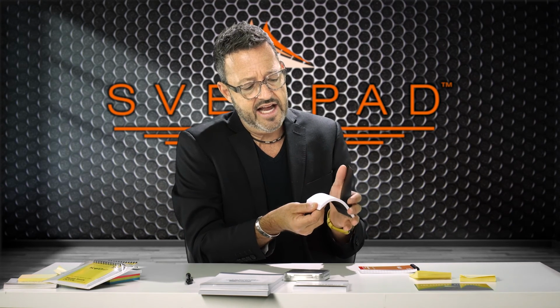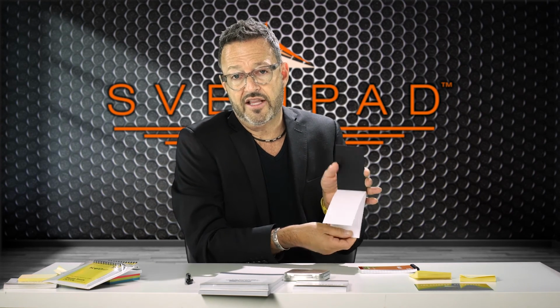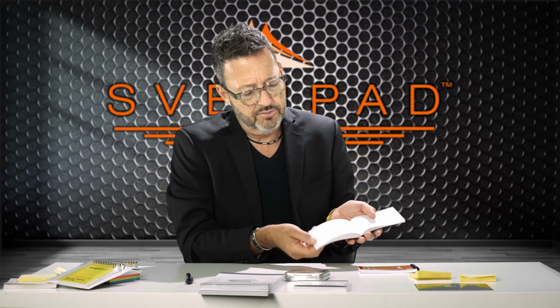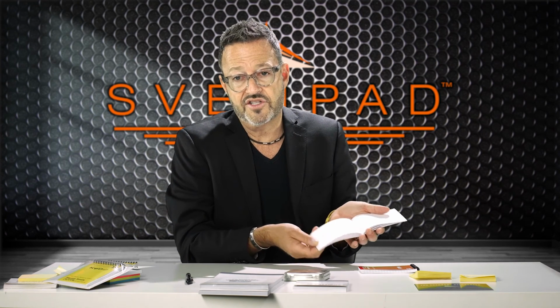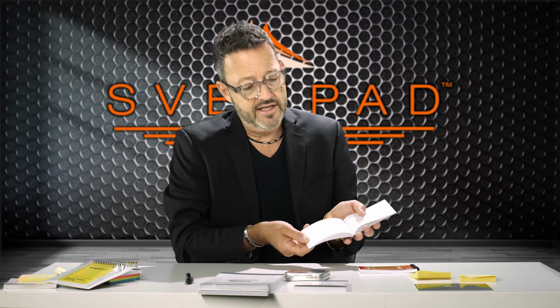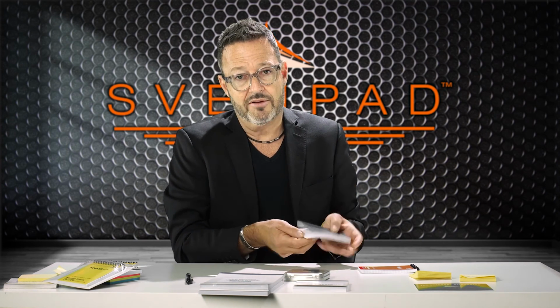When I get these, I recommend before even filling them out, just flip them in 2-page increments, open all the way, and this is going to break the binding in slightly so the pages will flip a little bit nicer. It's very durable. The pad can handle this, so it's not a problem.